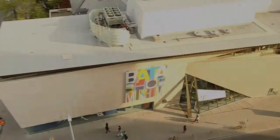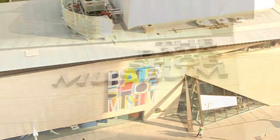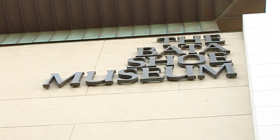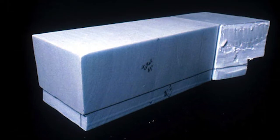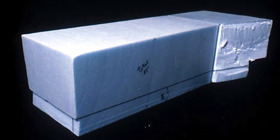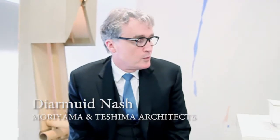The inspiration was driven by some of the urban design guidelines. It was driven by the clients, Mrs. Bata's, the galleries, the program, and then the kind of thinking around what it resembled after a while. We looked at it and we started to think, kind of looks like a shoebox. I'd say the major inspirations behind the building form became, first of all, the site.